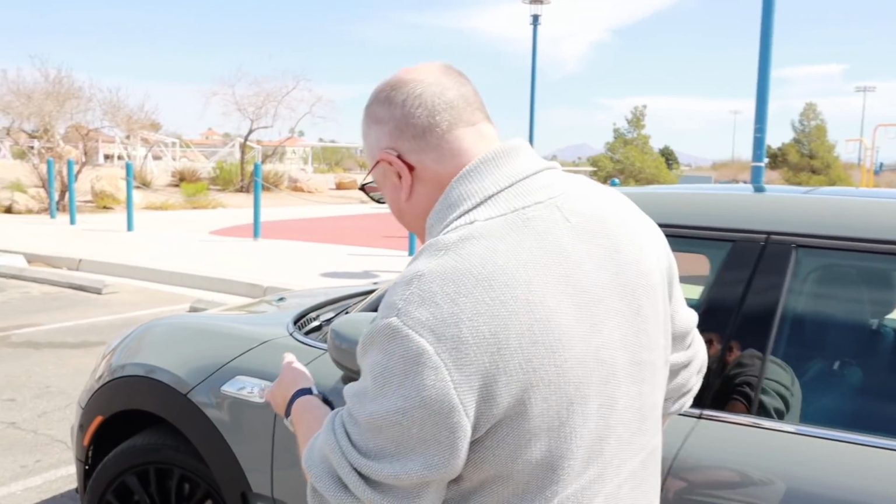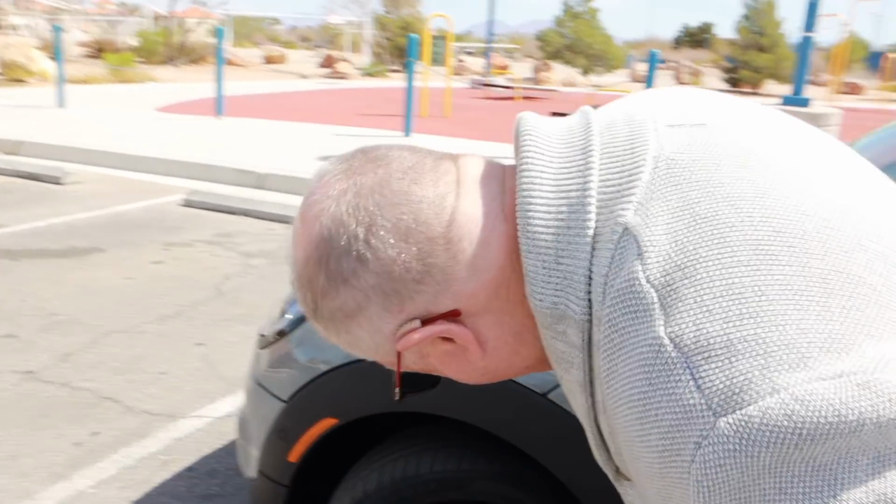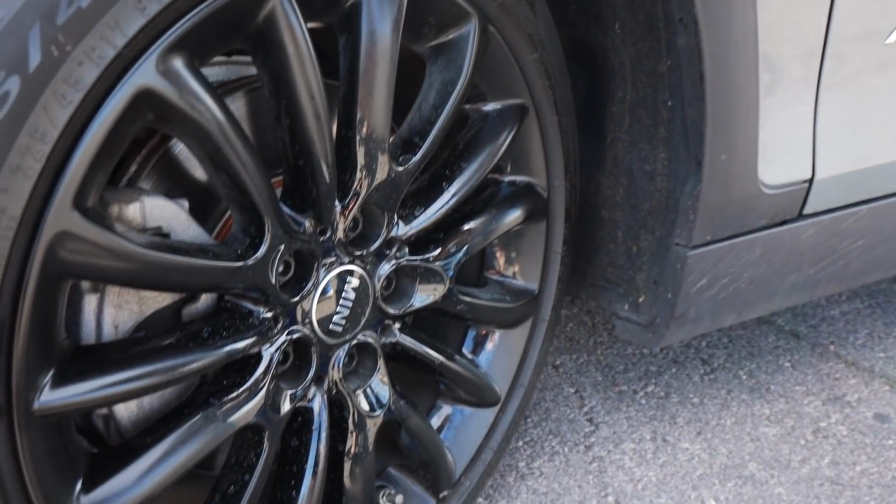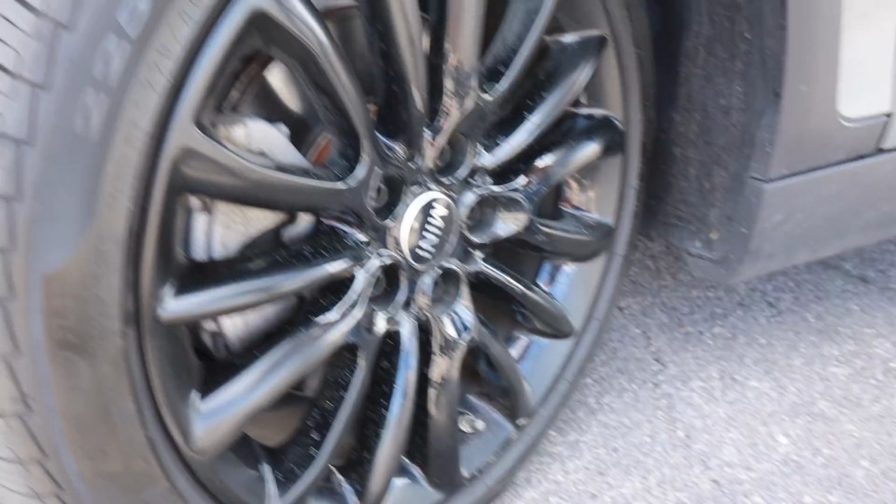Now, on the front wheel, you're auto advocate. I hit a curb with the front wheel too. Where the heck is that one? Oh, it's down here, Dad. Oh, there it is. You're bending over quite a bit, man. Bend at the knees.